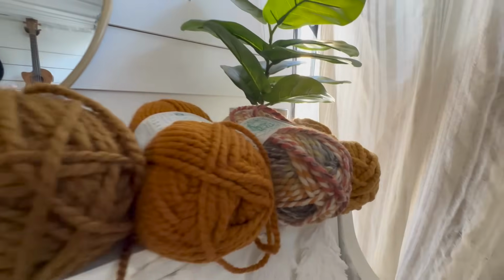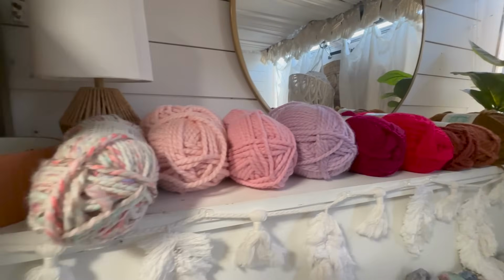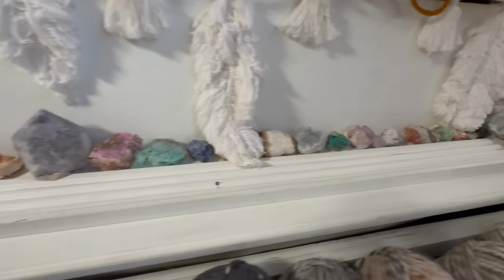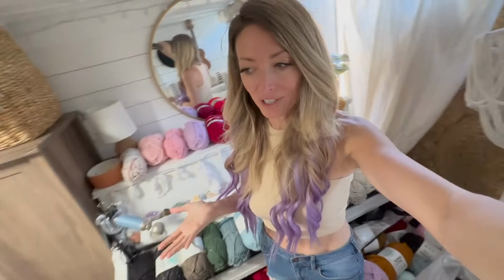All right, so my goal is to make a beanie out of each of these colors before the stroke of midnight. I'm going to need all of the power of the crystals on my piano to complete this task. On a positive note, I get to watch TV and drink coffee all day, so it's not all bad.